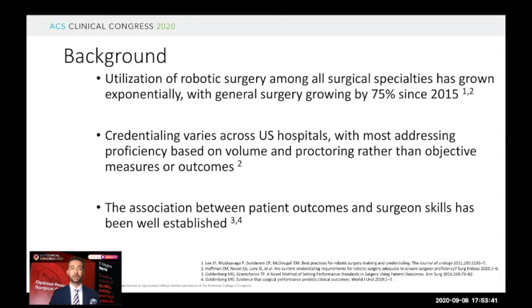Just a little bit of background. As we know, robotic surgery utilization has been increasing exponentially over the past decade. About 75% increase in general surgery alone since 2015. That being said, credentialing varies significantly across US hospitals, with most addressing proficiency based on volume and proctoring rather than objective measures or outcomes. However, it has been established that in minimally invasive surgery, surgical skill is linked directly to patient outcomes.